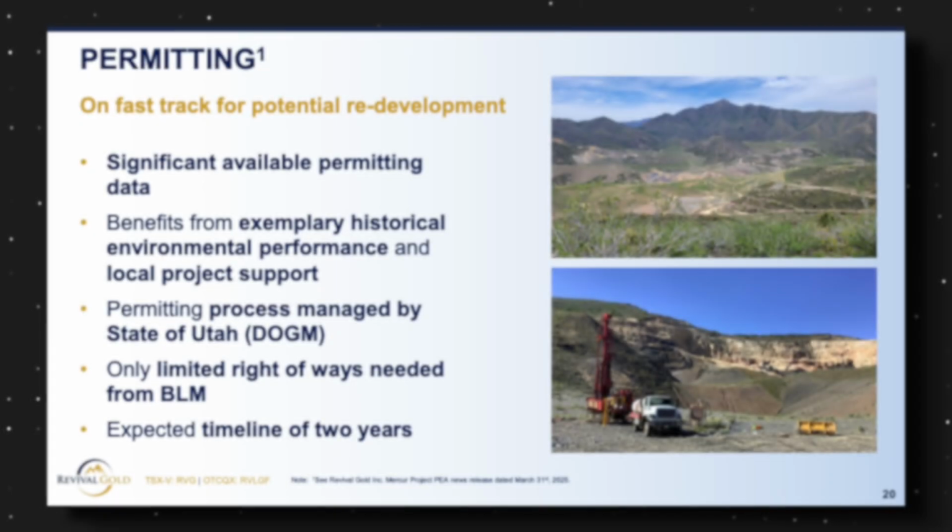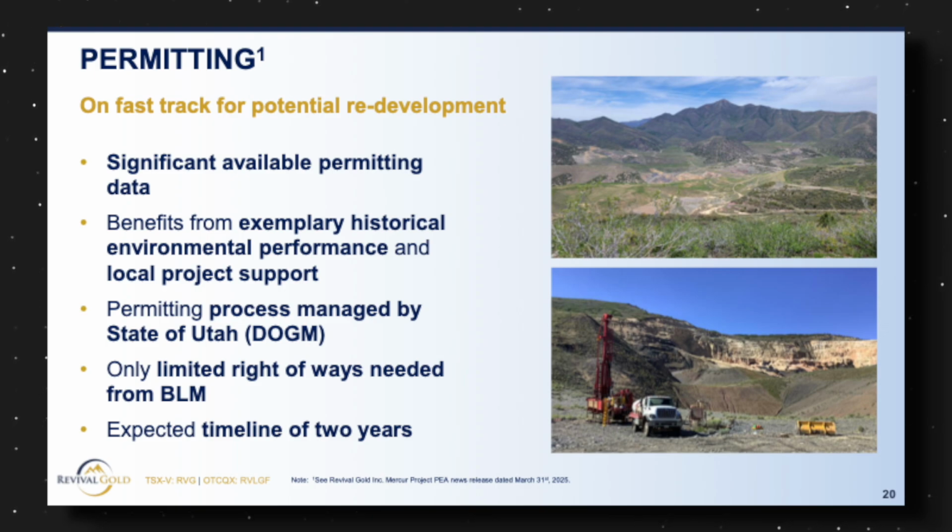So those are really the next steps for us as we progress the project from a technical point of view. And the good thing about all this is we can do that while we're moving through the permitting steps.